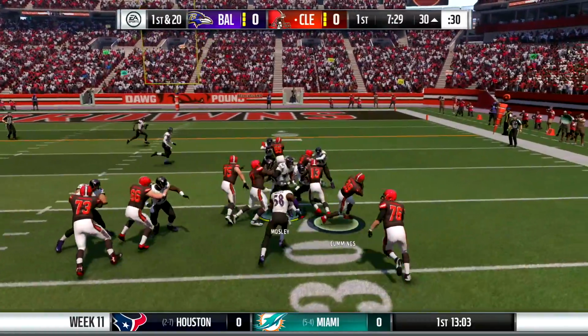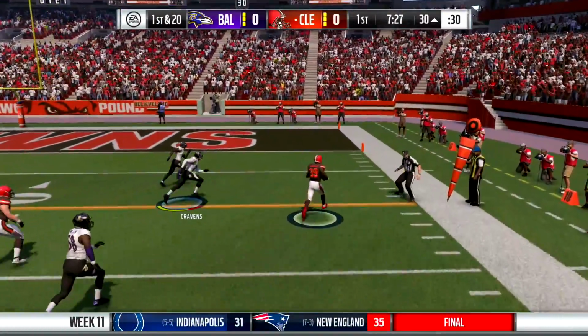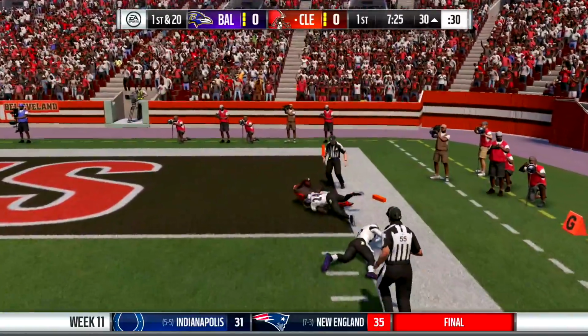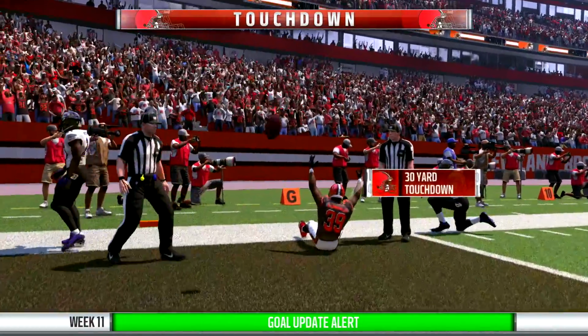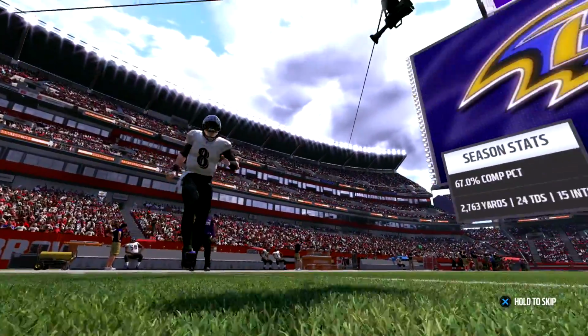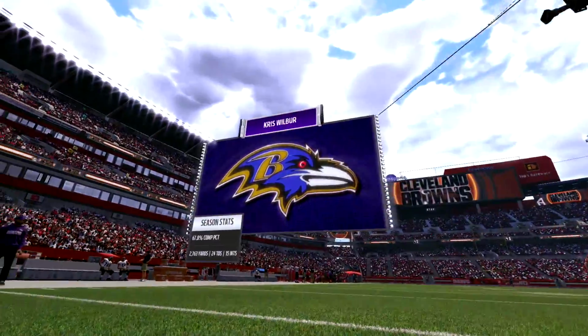Right here, they're going to hand it off to Cummings. Look at the hole as he's going to bounce to the outside, and Kadarius Cummings is into the end zone for a touchdown. So Cleveland is going to score just like that. They're up 7-0. But here comes our quarterback and our offense.